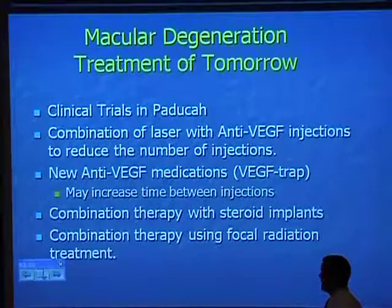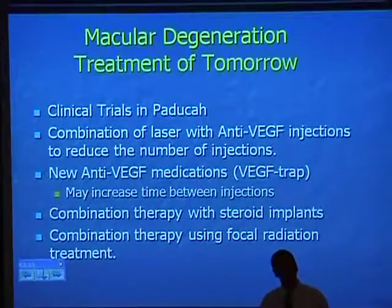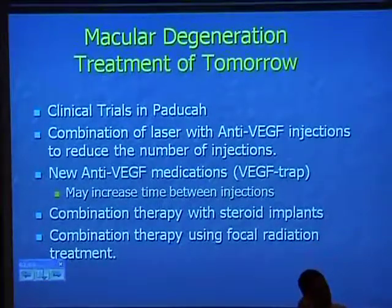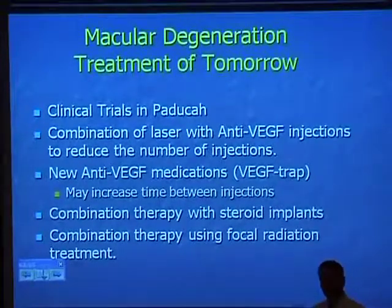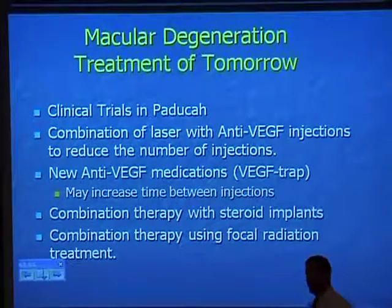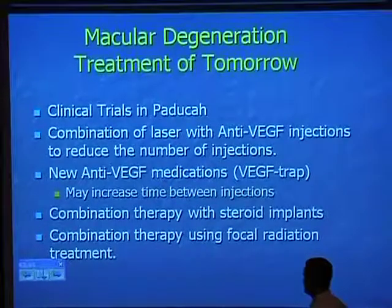We're looking at combination therapy with steroid implants, so you can hit home runs and see the ball at the same time. Steroid implants, when they go into your eye, can also inhibit VEGF in a different manner. And we do have some steroid implants that may last up to 1.5 years. So if that works to prevent them from coming back for injections, it's very good.